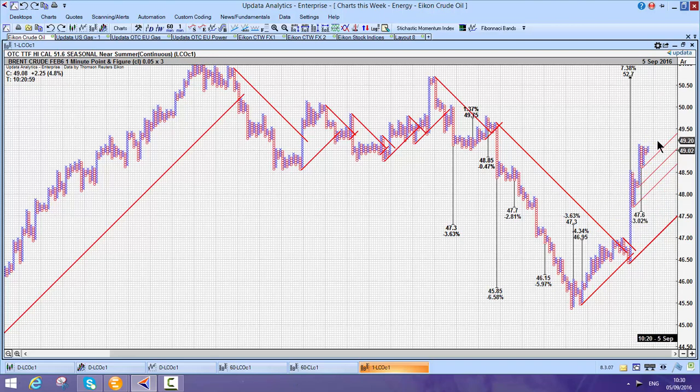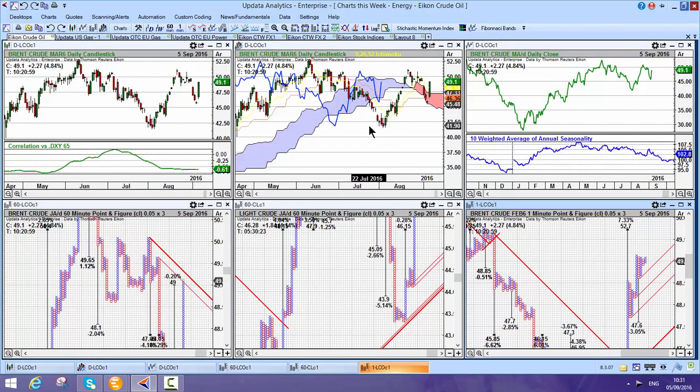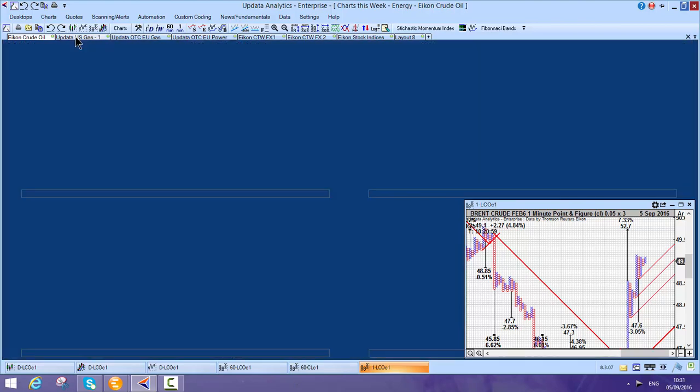Watch this chart closely. Of course, it's 1 minute, it will change quite quickly. We see how we get downside targets. We can get these kicking in quite quickly. All this data is coming to you from Thomson Reuters Icon. Updata runs on top of Thomson Reuters Icon or Bloomberg, and lots of other systems as well. So that's Brent. Keep an eye on those 1 minute charts.